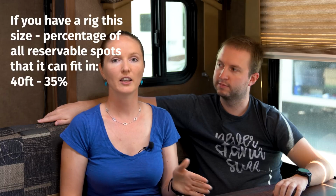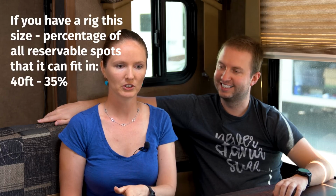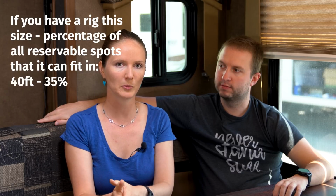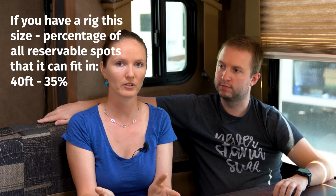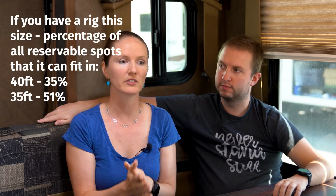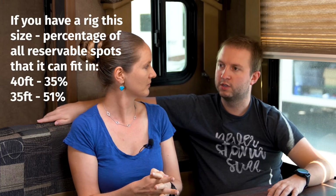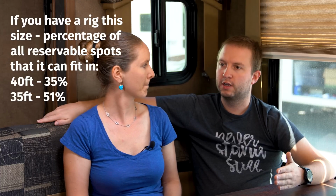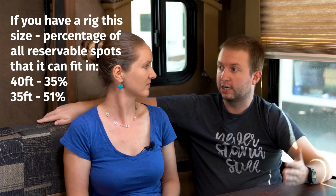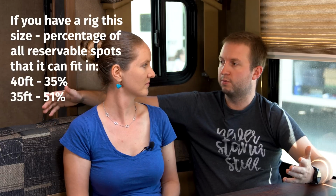So then if you have a 35-foot RV, you still may not fit in some of the campgrounds, or some of the campgrounds may have only 15% of the spots available for a 35-foot rig. On average, 51% of the spots will accommodate a 35-foot RV, which I think is pretty good. It's more than I thought it would be. So if you've got an RV that really is tip to tip 35 feet or less, basically half of all the camping sites in Colorado in national park units are open to reserve.